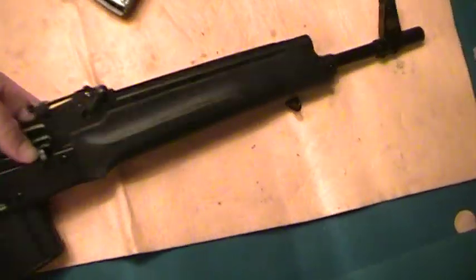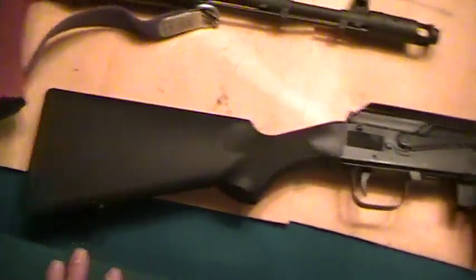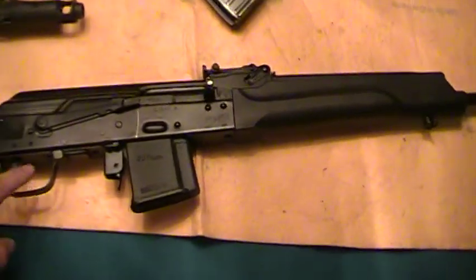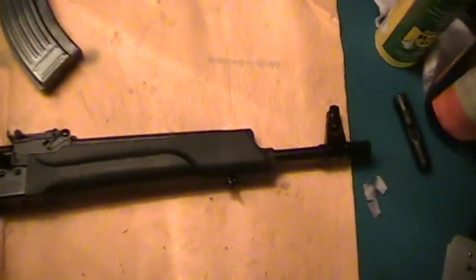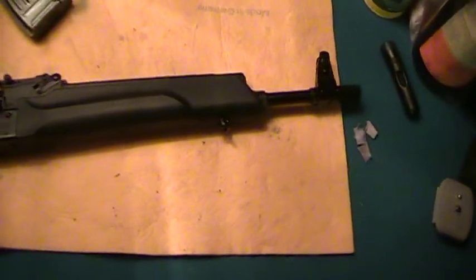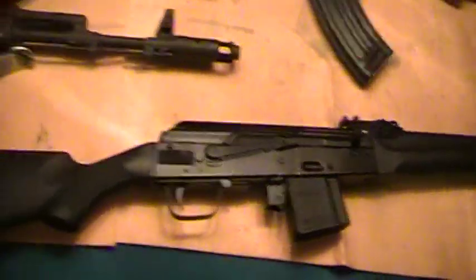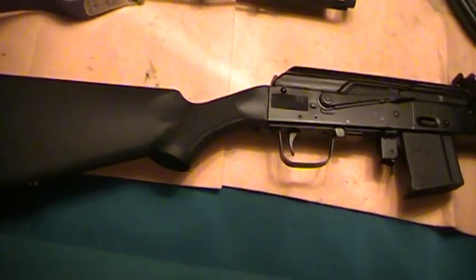But yeah, this is as close to a Russian AK as you can get. Every single part on here, as far as I know, is 100% Russian made. I even think the furniture is also. This rifle does not have to comply with 922R compliance because when they brought it over, they brought it as a sporting hunting rifle, which with those types of guns you don't have to worry about that kind of stuff.